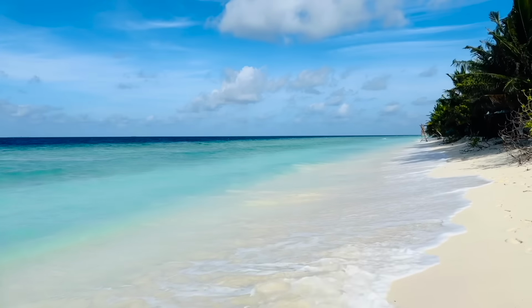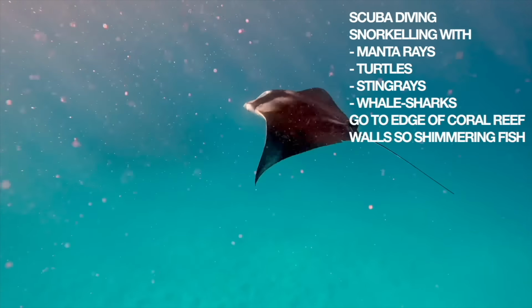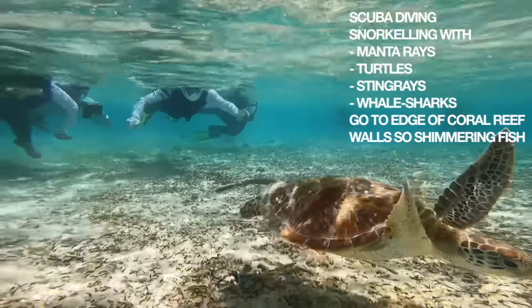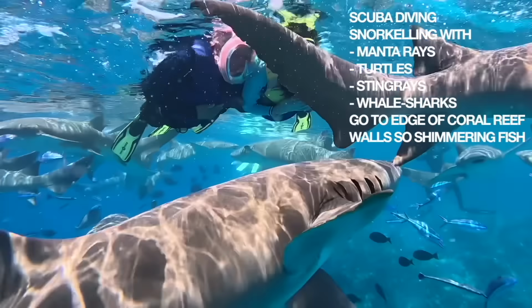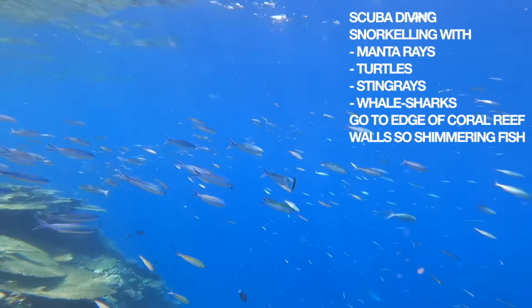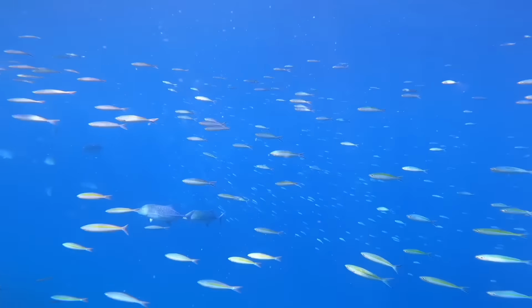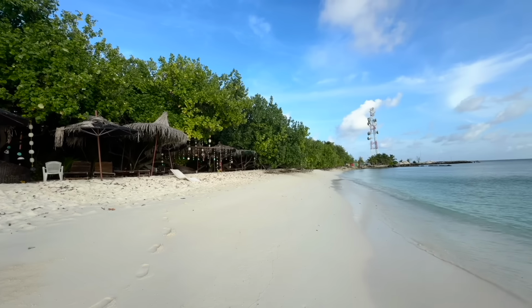Go on many of the fun excursions like snorkeling with manta rays, turtles, sharks, stingrays, whale sharks, or go to the edge of the coral reefs. See walls of colorful fish and a variety of different types of corals. Visit a local village. Take a trip to a local village and experience the Maldivian way of life. You'll be amazed by the hospitality and warmth of the people.